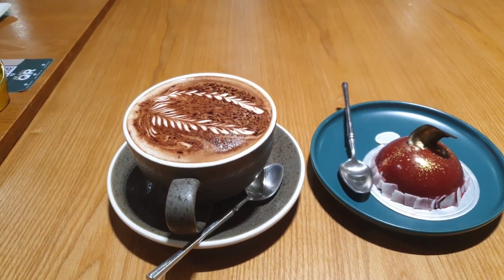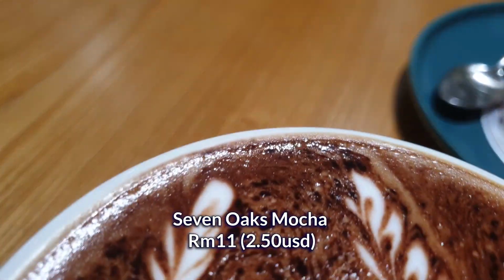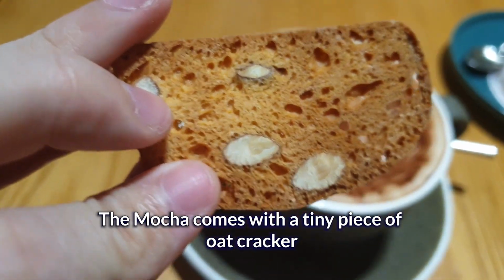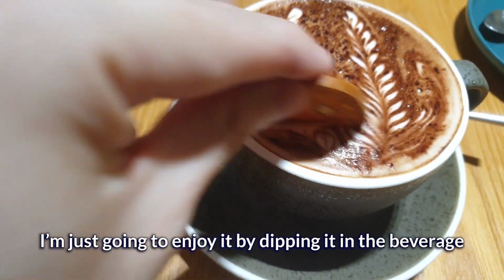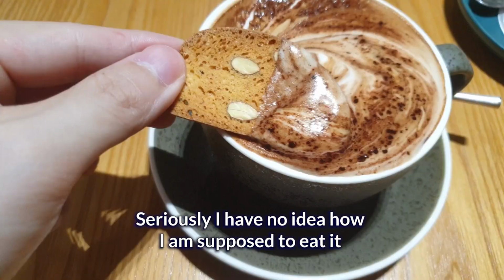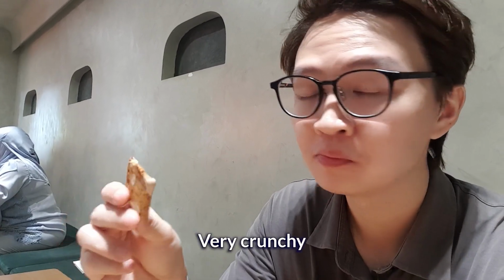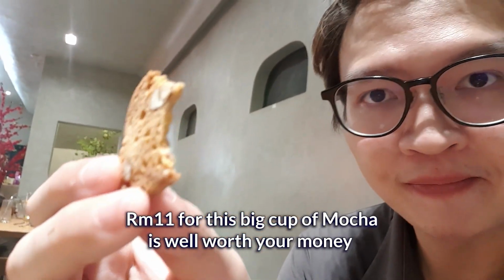Wow, thank you. 7 Oaks Mocha, 11 ringgit. The mocha comes with a tiny piece of oat cracker. I'm just going to enjoy it by dipping it in the beverage. Seriously, I have no idea how I'm supposed to eat it. Very crunchy. 11 ringgit for this big cup of mocha is well worth your money.